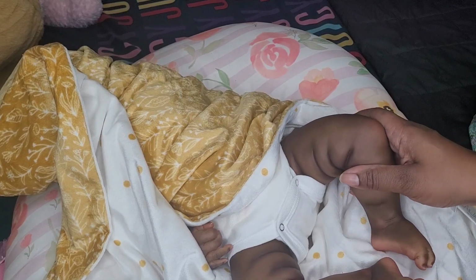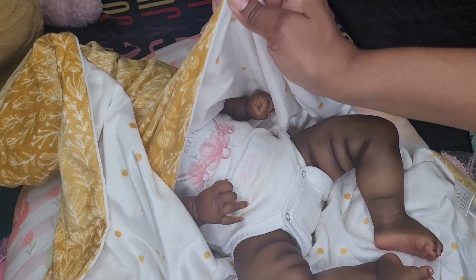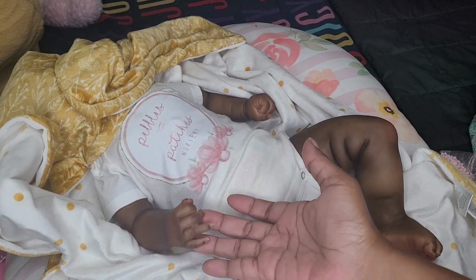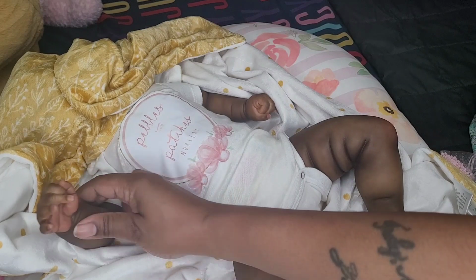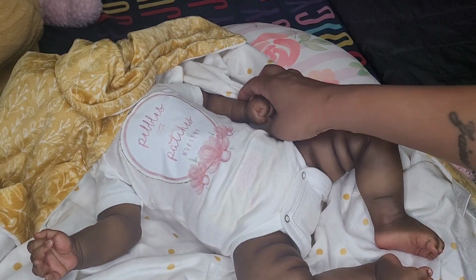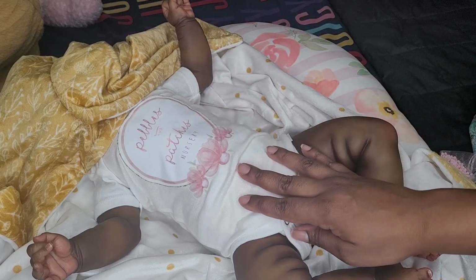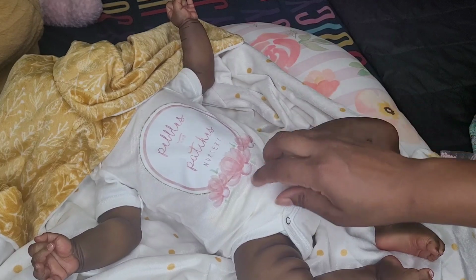She is gorgeous. Her shading is phenomenal. Okay, let's... Y'all see her? Y'all see her arms? Oh my gosh, she is so perfect. Look at the inside of her hand. Look at this hand. Oh my goodness. And y'all can see the nursery name, Pebbles and Patches Nursery.